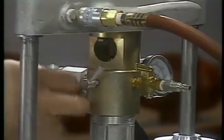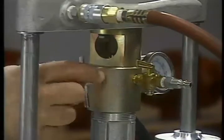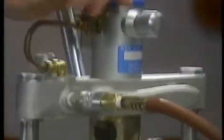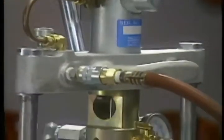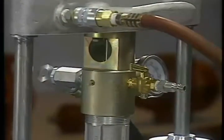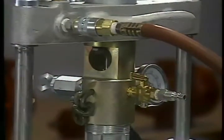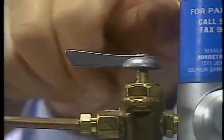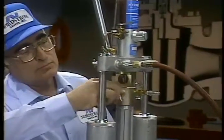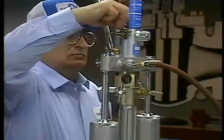If the sealant does not appear at the relief valve fitting, remove the valve screw. This allows larger pockets of air to be purged from the system. Sealant should eventually be pumped through the valve screw orifice. When it appears, close the throttle valve and replace the valve screw, leaving the valve screw open. Then open the throttle valve again to restart the pump.